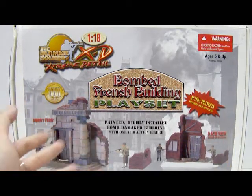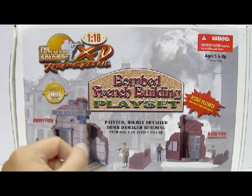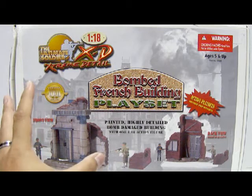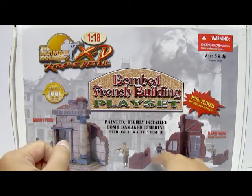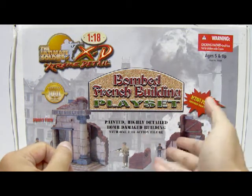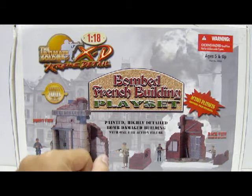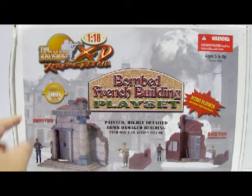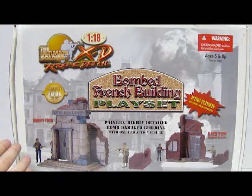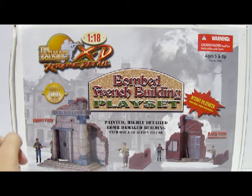We only have one part of the wall itself for the Bombed French Building. I'm not too sure why you call it a building if there's only one portion of the wall, and there's also half a wall of a broken down brick wall there. There are two figures being shown, but this set only comes with one figure. This is the Allied figure that came along with the set. The German soldier there is not included in this playset.